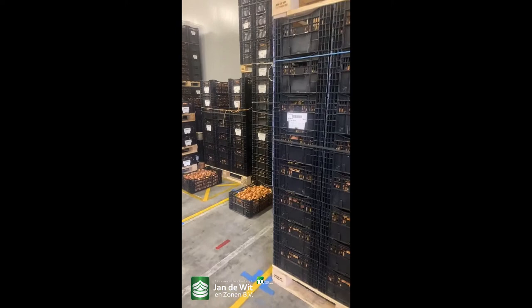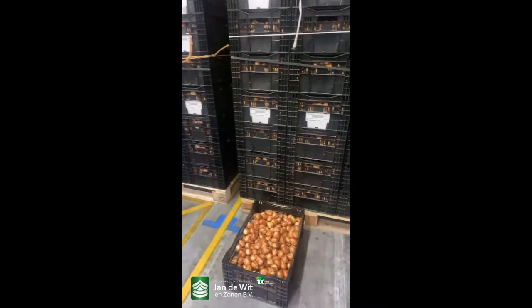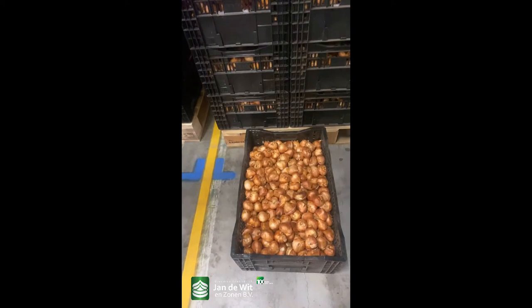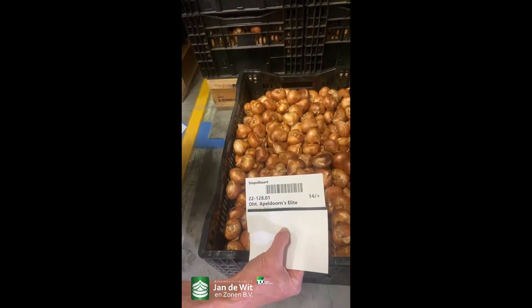And here we show you the tulips which are ready for shipment. We try to show you the best quality in the biggest size. And here you see Apeldoorn's Elite 14-16, 14 plus, a Darwin hybrid variety, beautiful bulbs. Very nice quality, 14 plus.